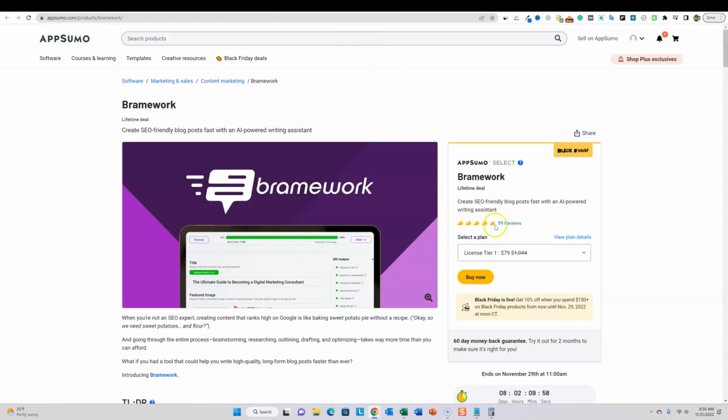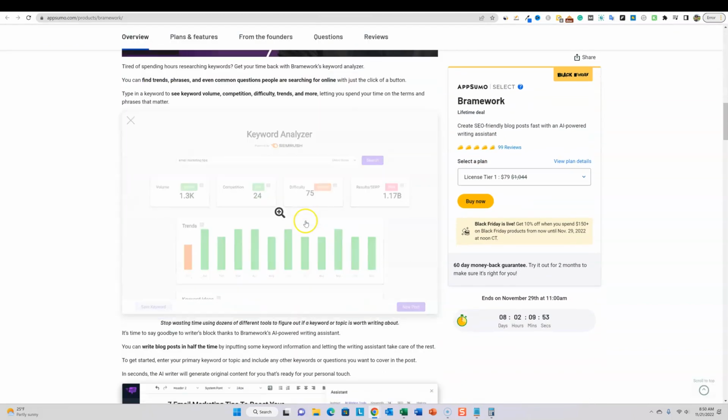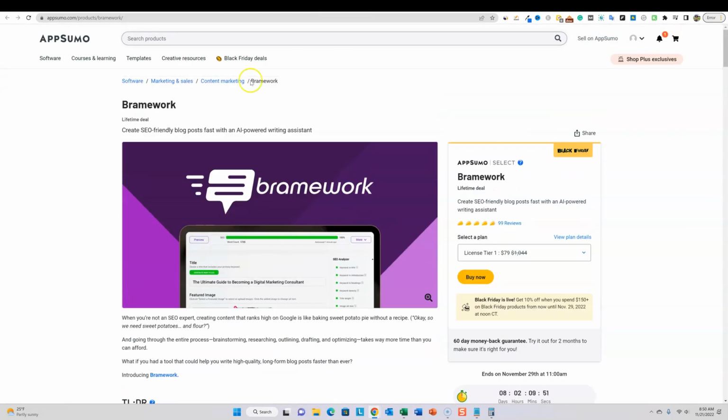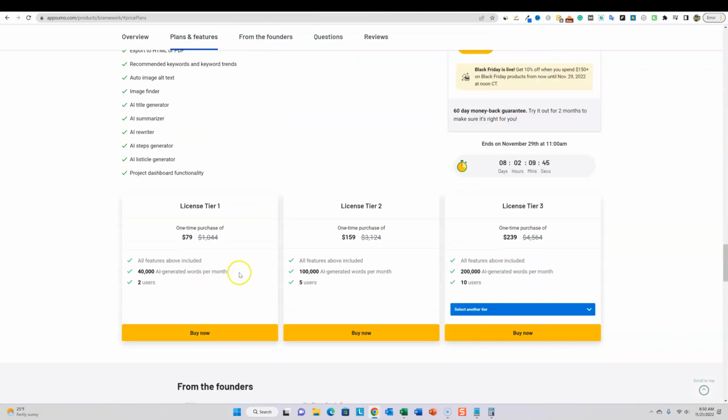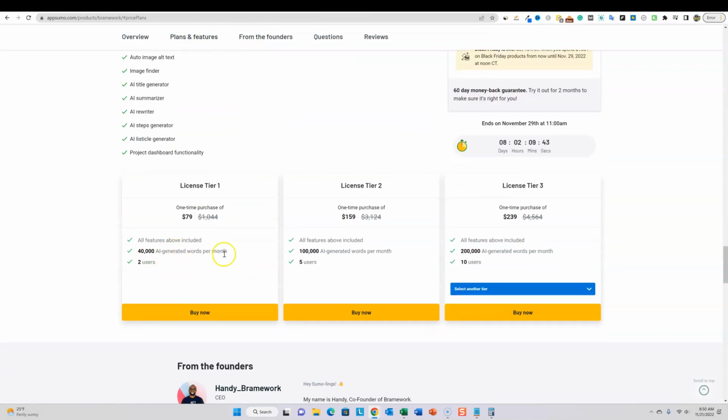I mean, literally a 4.7, 4.8, 99 reviews. This one was on my top 5 AI writers of the year, and I would definitely go pick this one up. I'm going to look at what their current plan pricing is. 40,000 AI words a month for $79. I believe I got licensed tier 2, and I don't think they changed the pricing, so that's really cool. I have 100,000 words that I can use for this software.